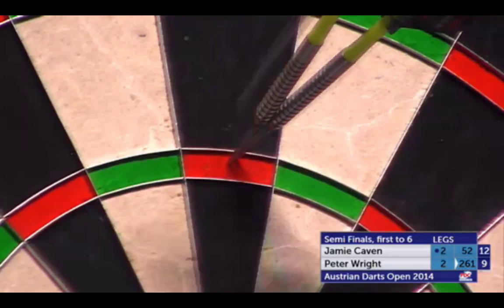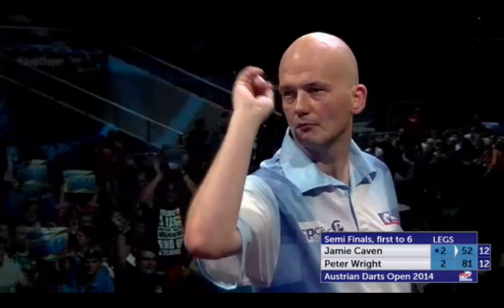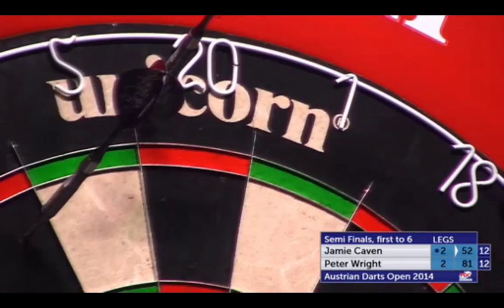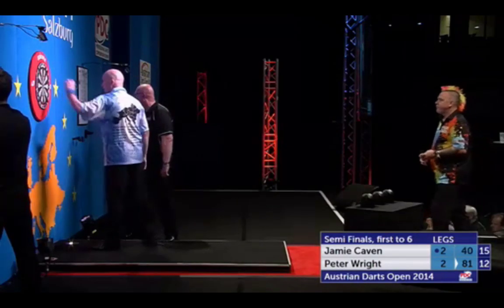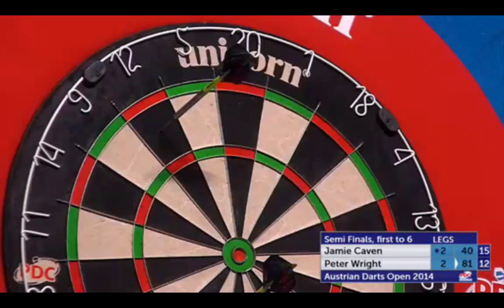And finally, are we going to see a throw? 180. Held. So 52, double top for Caven. That's a bit wild. Oh, and Liam too. Those two were not close. So that 180 has given Peter Wright a massive chance here. Looking at the 57, treble 19, 12 for the bullseye. Hasn't even flirted with the treble 12.